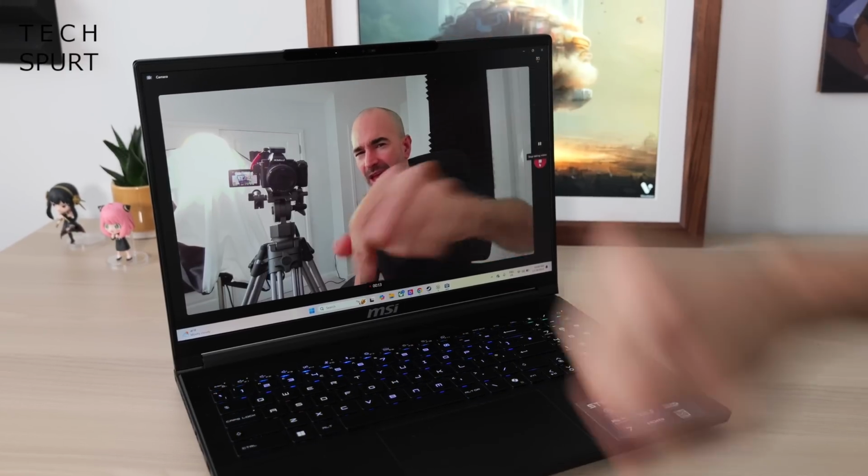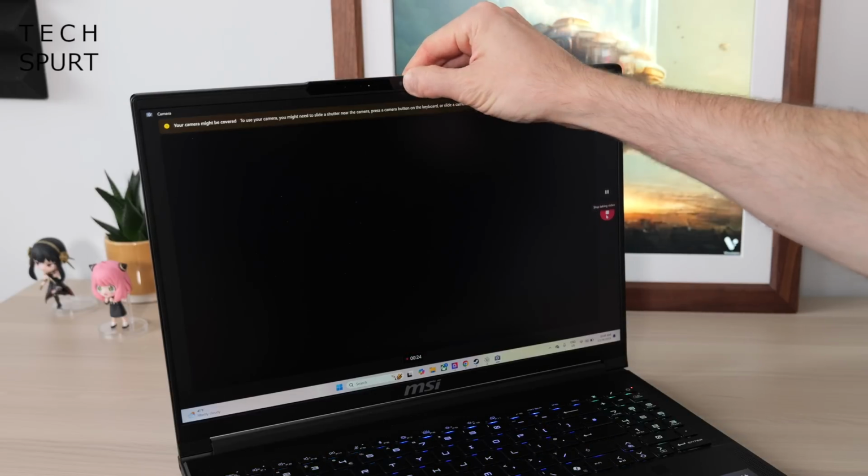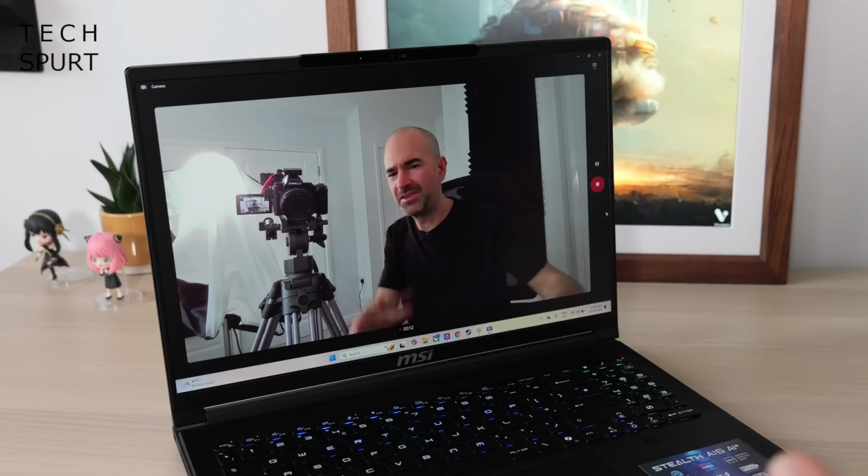And up here above the MSI Stealth A16's mighty 16-inch display, you've also got yourself an infrared Full HD webcam, full HDR support, and you've got a built-in privacy shutter, so you can just slide that across if you don't want the world seeing whatever you're up to. And this laptop also comes with built-in mics with 3D noise reduction, so it can cancel out the sound of the fans and any other shenanigans that's going on all around you.